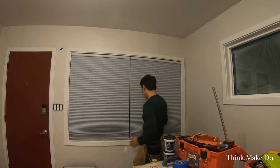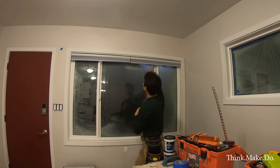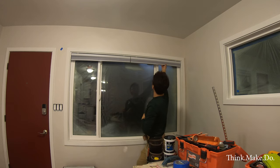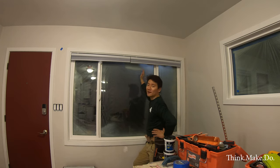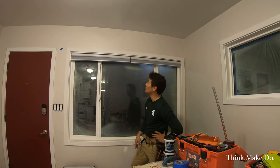I think these are $40. So for $80, you get two self-adjusting curtains at a decent price. I don't know if you can beat that when it comes to a custom blind, which would be about $200. So you decide. Let me know in the comments what you think is the right thing to do.